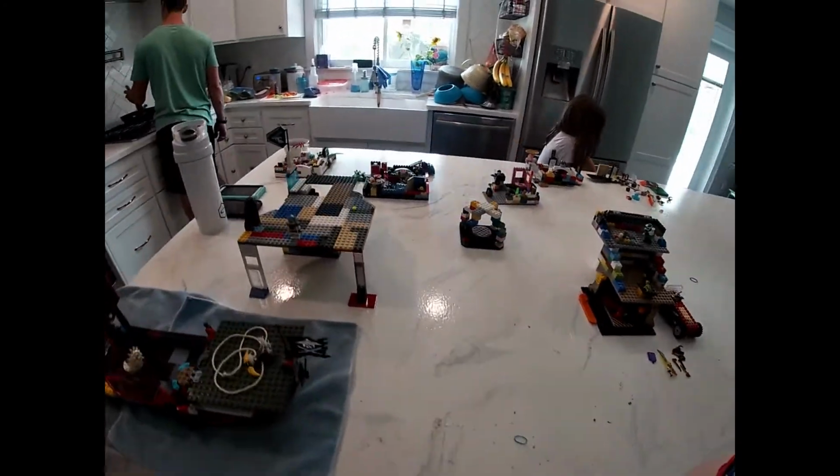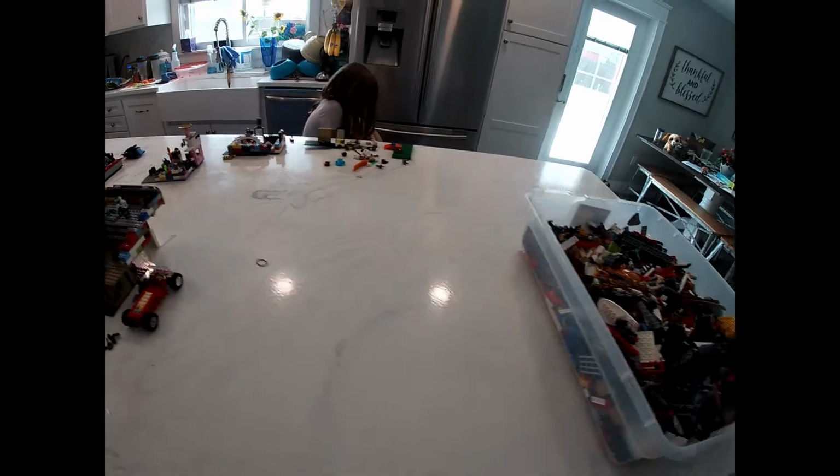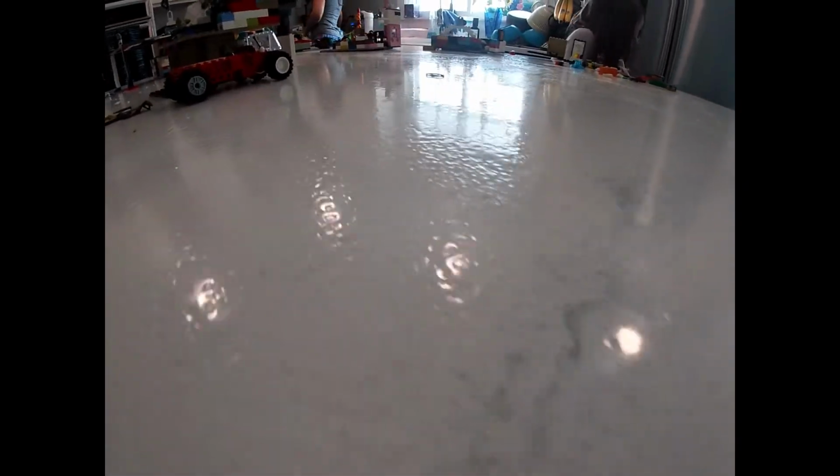Final reveal of the city. So I'll give you the final tour. So over here it's Lego Box World. And over here, going across the blank plains over to my house.